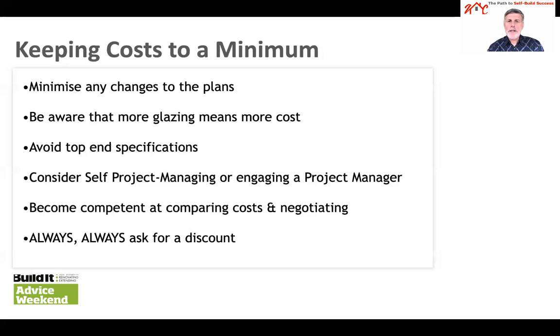I'm a firm believer that if you don't ask, you don't get. Now, you may not get huge savings, but collectively, over a lot of suppliers and contractors, the sum saved can be considerable.